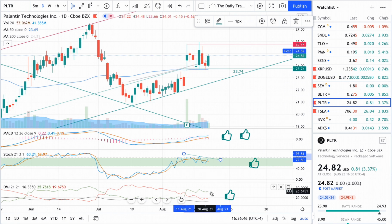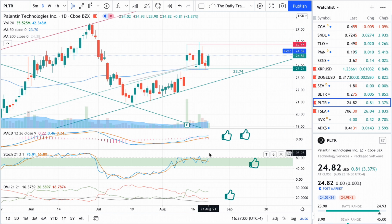DMI is seeing this as positive. So if we have a pullback here, it might just be a small pullback that's maybe insignificant compared to everything that happens to this stock. So we are just going to have to be careful in what we do.